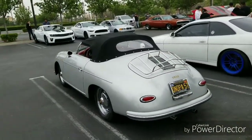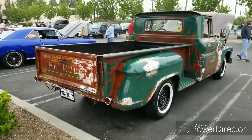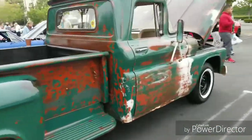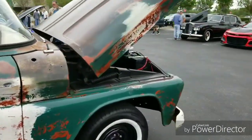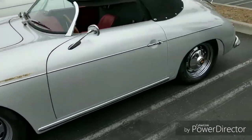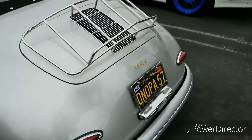1600 Super, 1600 horsepower. Right here we got the Jeepers Creepers Chevy. That shit's fucking feed me. It's pretty cool. See, it looks rusted out, but I believe it's been clear coated over. So it's supposed to look nice and rusted. Big engine. But right here, we got the Porsche. 988, I believe.